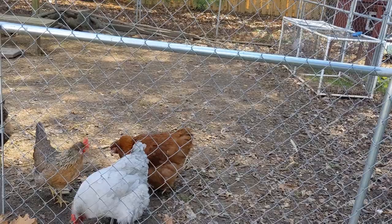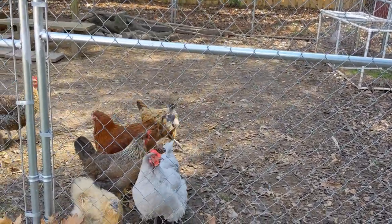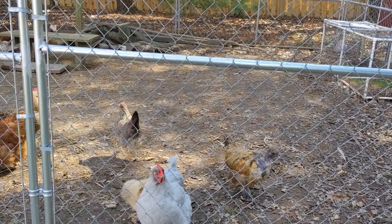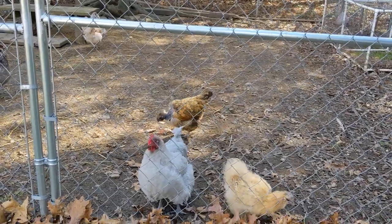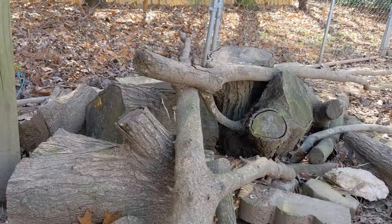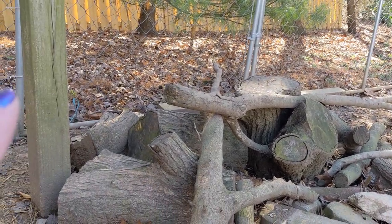The rest of the day, they're able to just walk back and forth all around in this big fenced-in run. And they have free access to the coop, so if they ever want to go in it to get some food or to lay their eggs, they're more than welcome to. But they spend most of their day out here. And also back here where the perches are. Which, this is also something I'm going to be upgrading.